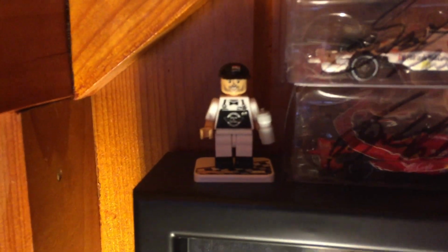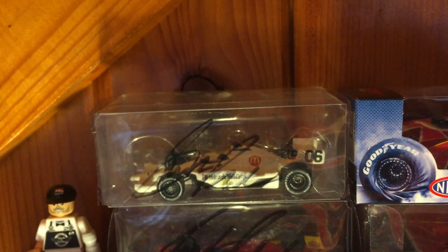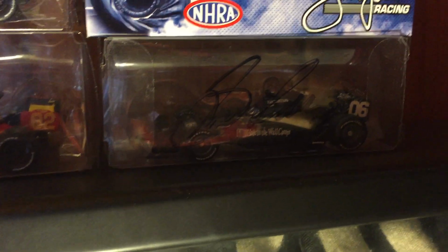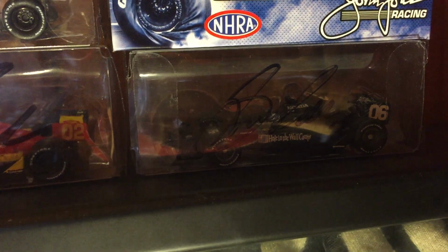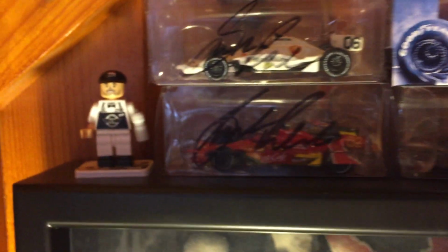We have the Lego Graham. And we have my customs. We have 08 Oval, the first Indy 500 start, and then 2009 Indy 500 start, and then the 2008 first win car, 164. And then we have Courtney Force's drag car. So, I mean, 08 custom is probably my best custom that I've done. But then these cars are not too shabby. Like, they're not good, but they're not terrible.